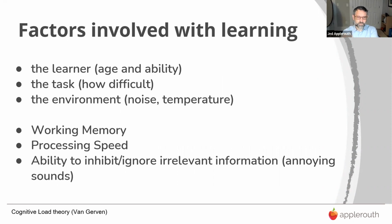Cognitive load theory, Van Gerben talks about there are individual factors of the learner. How old are you and your ability? We know that over time with learners, things change with the brain. There's something called crystallized intelligence and fluid intelligence. If you're a parent, your kids can blow you away at fluid intelligence, typically, in terms of speed, in terms of working memory, processing speed.